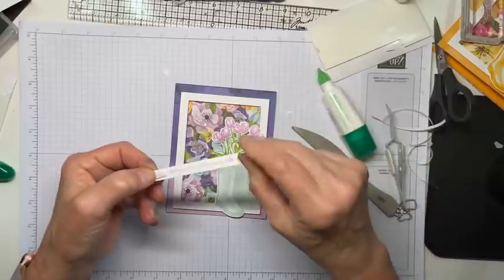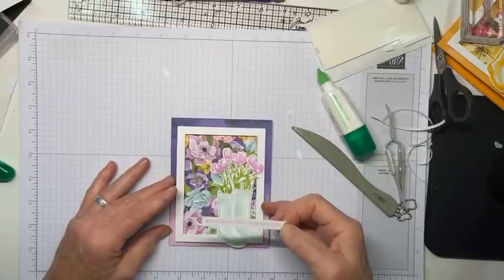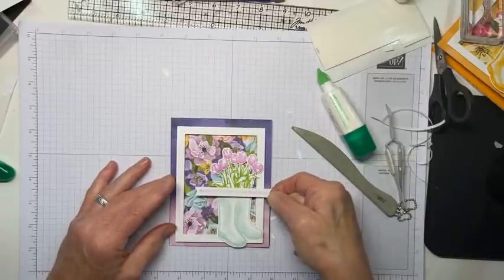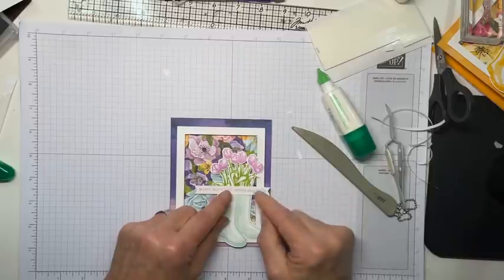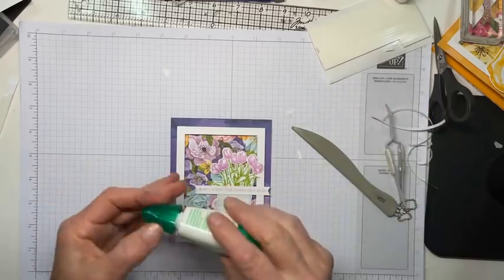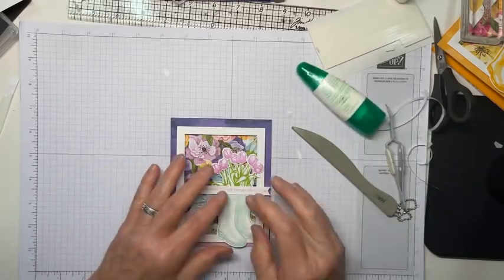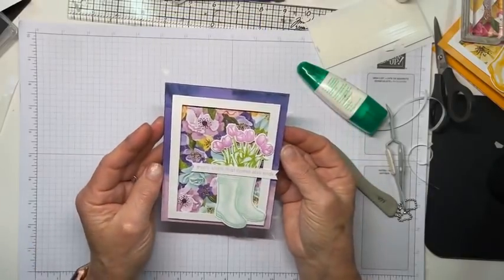I depend a lot on luck. I really do. And 6.5 times out of 10, luck does not fail me. All right, we're going to put that on as straight as we can get it. There we go. And I did not put any embellishments on. I just thought that was just about as pretty as I needed it to be.